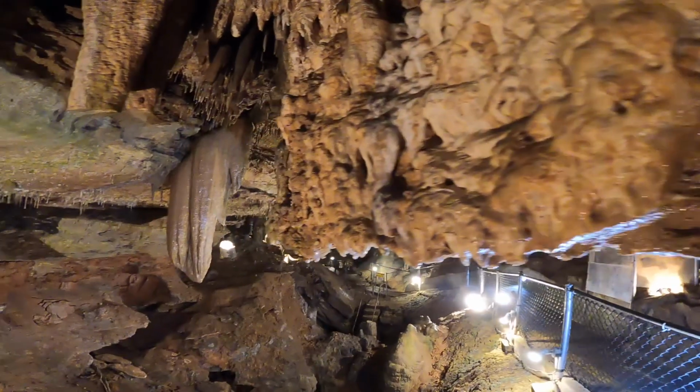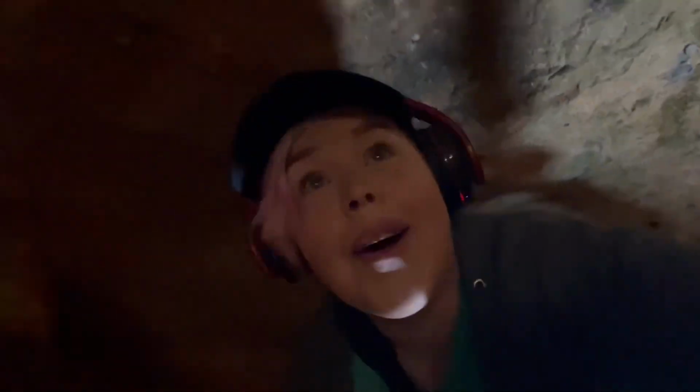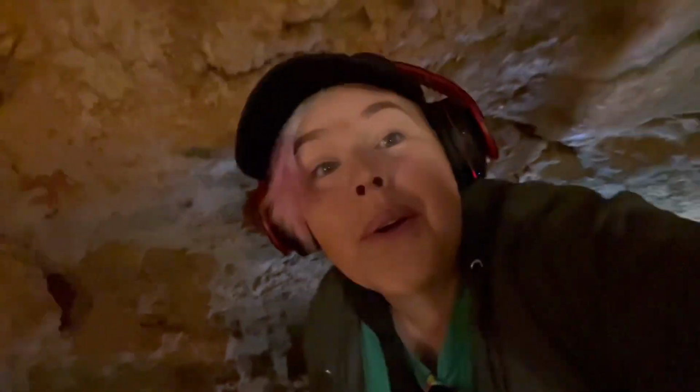Here they also have something that you can only find at one other place here in the US, and that's boxwork. Well, at least to this level. We have been to Wind Cave before, and that's where it's also found. But here it's much closer, so you can get a really good look at it, which is kind of cool. Uh-oh, we have to duck through this section, guys. Oop, oop, there we go.